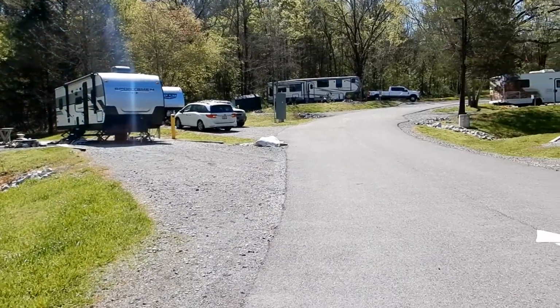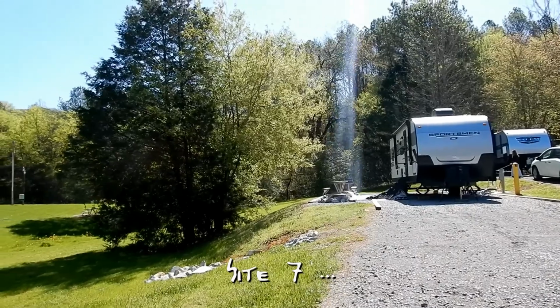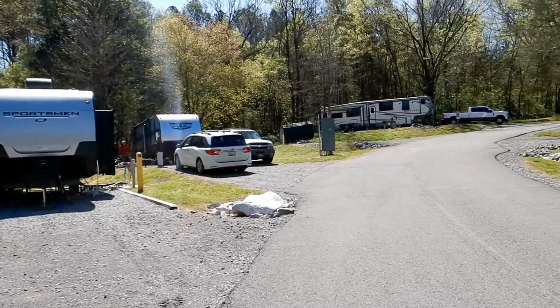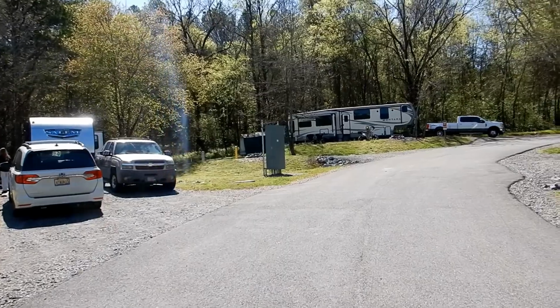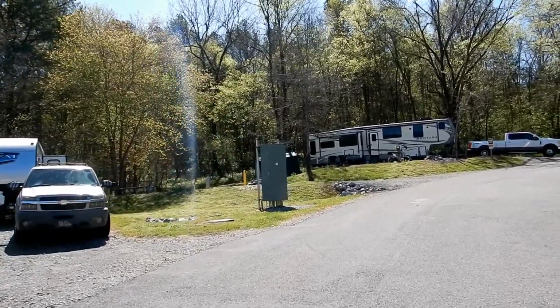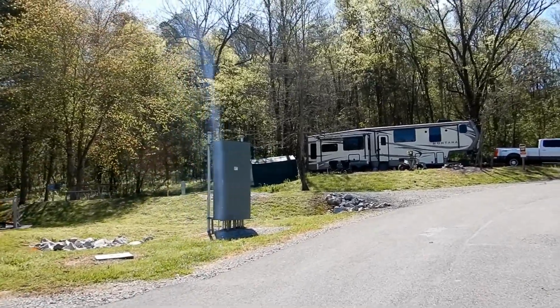As we come up the loop into the park, again, number 7 wouldn't be bad because you look out to that big field and you start to come up the hill. They have varying degrees of space, but I said most of the ones up on this side look like all your viewing is the road instead of the nice trees.